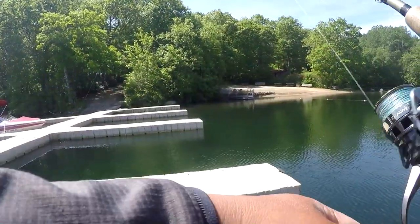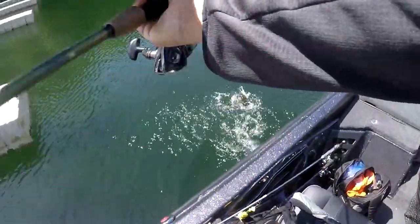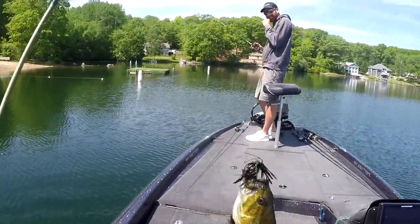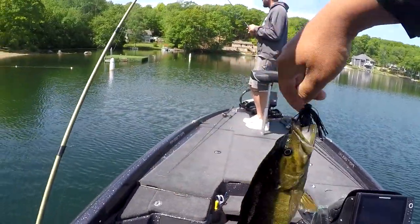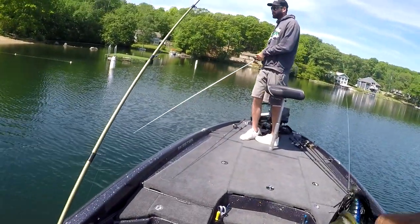Oh no, there's a rope there too. Sorry, I had to skip it. I mean, come on, I had to skip it. No, it's Bassmaster. Yeah, dude, I didn't want to bang the dock or anything, you know what I'm saying? All right, I didn't take a photo of a smallie today yet.